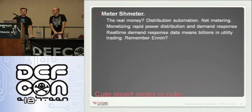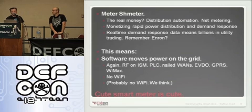But it also means that the utilities trading markets become more like NASDAQ, more like real time, and so that stuff can move around a lot faster. That means profit for everybody, right? So that's really where a lot of this stuff came from, and then the green stuff kind of came after the fact.